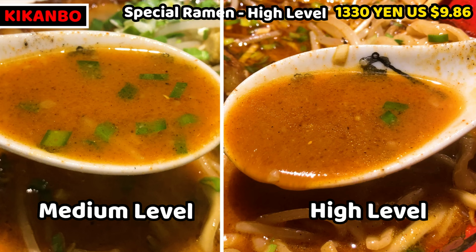This is a comparison photo for two levels. There are not many differences. I got quite a lot of sweat. But I enjoyed it a lot.